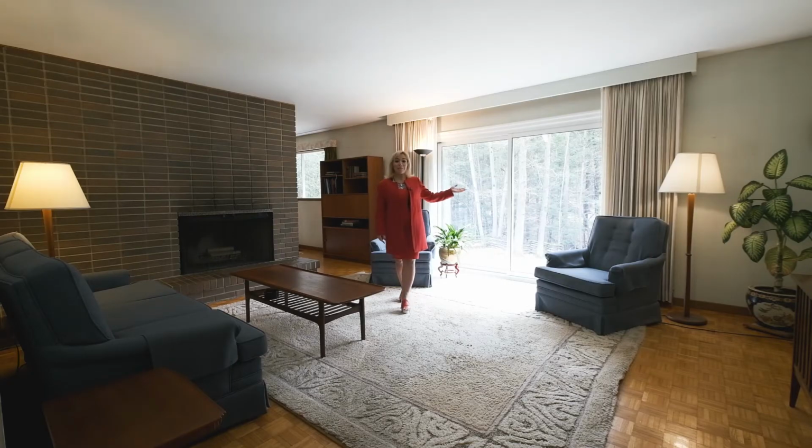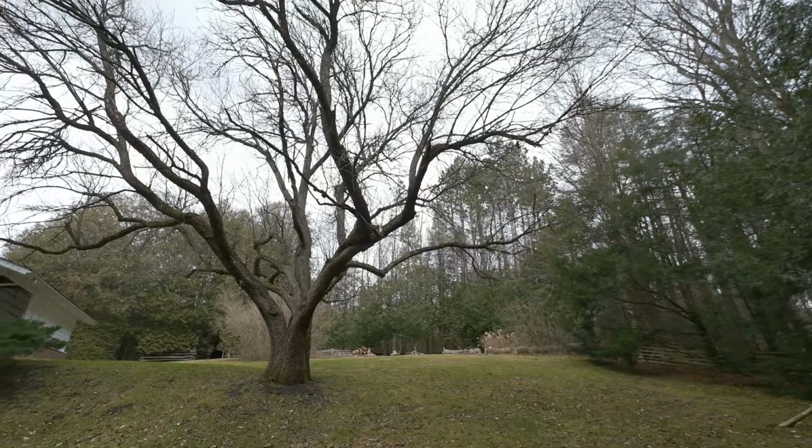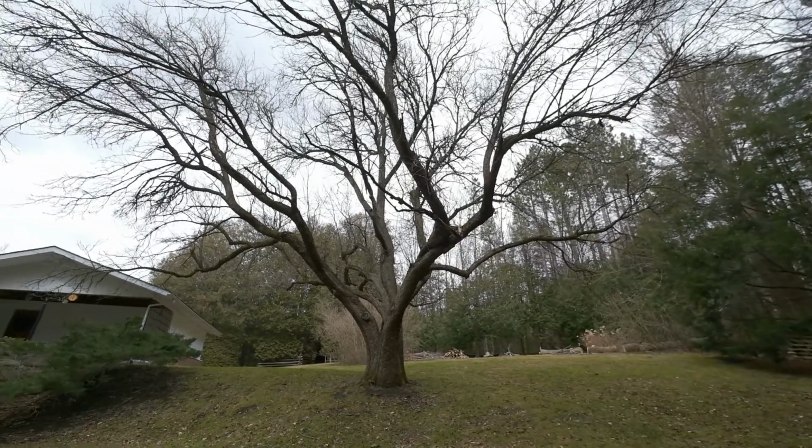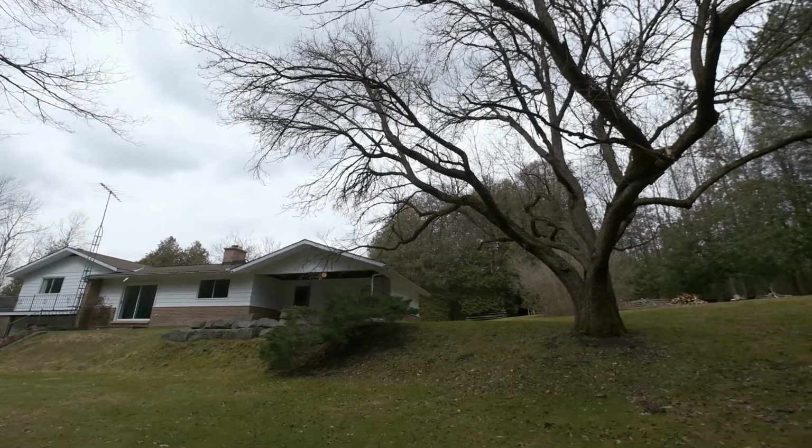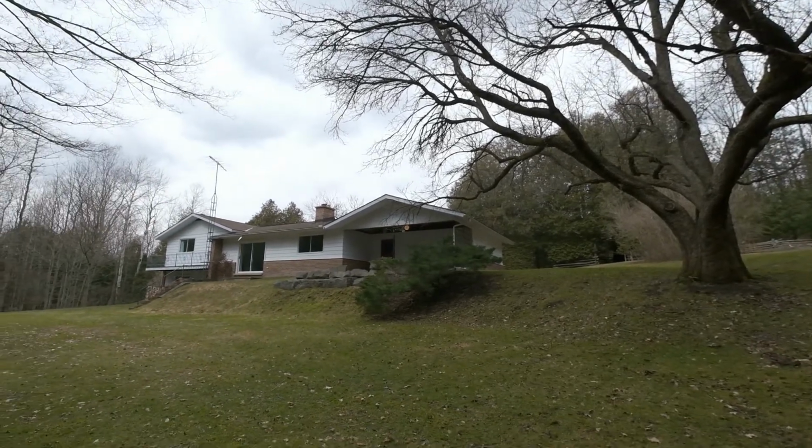Take a look at this amazing view behind me. View of the green open land and the ravine. If you would like to have a large pool, certainly you will have one in here.